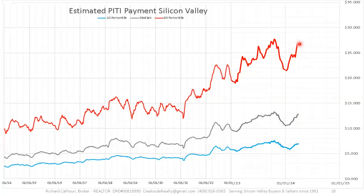Usually, if someone's buying the most expensive home, they've sold a home or they did well in the stock market or some other investment, and they're not doing an 80% loan. I don't know of anybody that has a $27,000 mortgage payment, and I think the number of people that have that kind of mortgage payment is probably pretty slim.